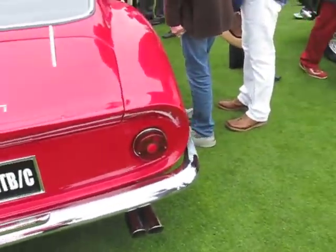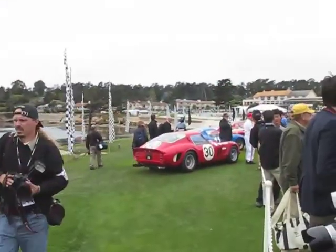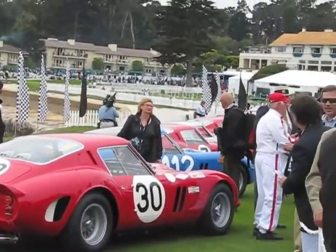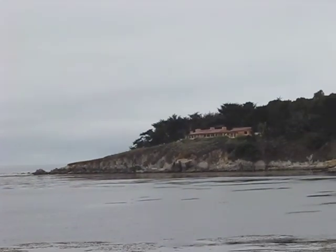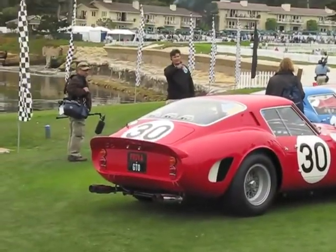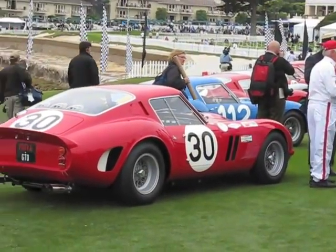So 275 GTB, beautiful car, $1 million car. A nice line of the GTOs. You can see that. Actually, it's funny. I think that house sold for 25 million, but each of those cars is worth 25 million. So you could buy most of the 17-mile drive for the cost of this whole cars there.